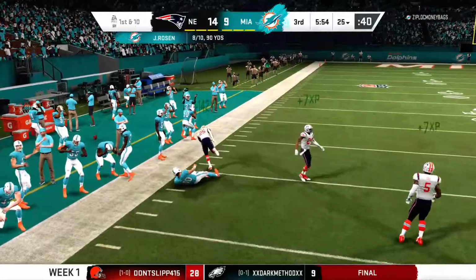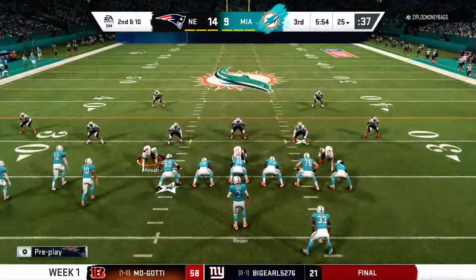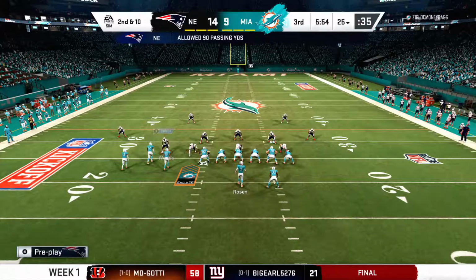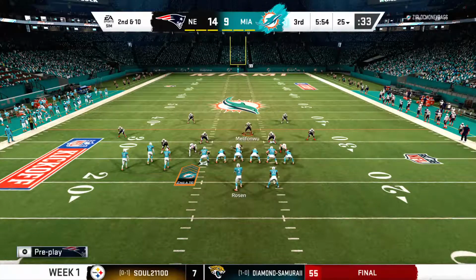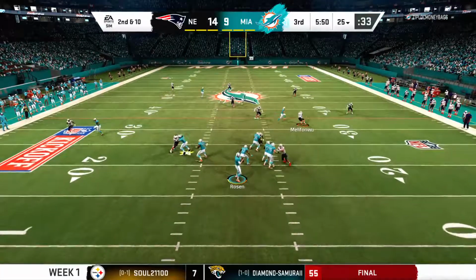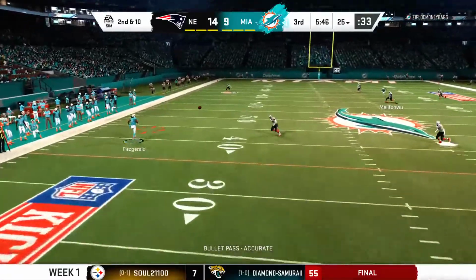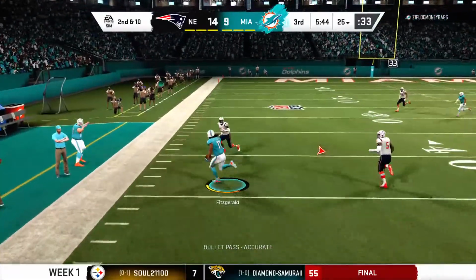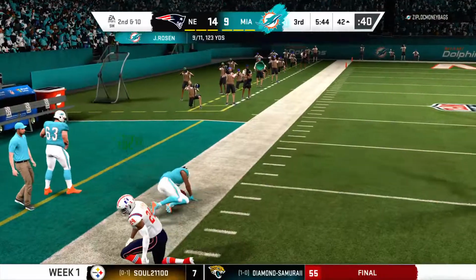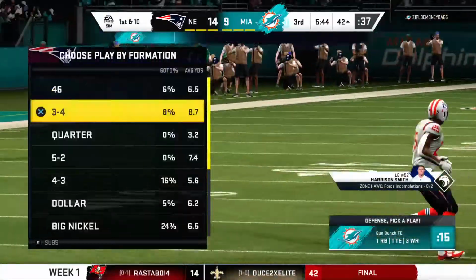And now a throw on first down there, but it's incomplete. Stills is the intended target, and now it's 2nd down. An incomplete pass leads to 2nd and 10 from the 25. Here's Rosen to throw. Looking left side, and he's got a man. That's Fitzgerald. The catch and run going to wind up netting him 33 yards.